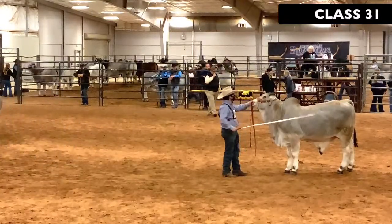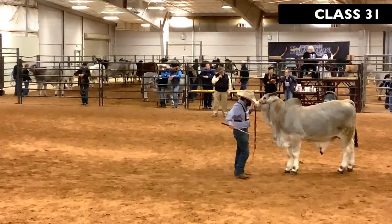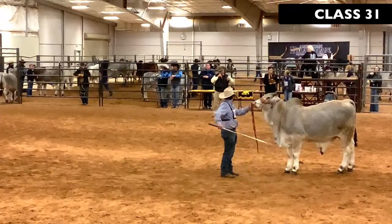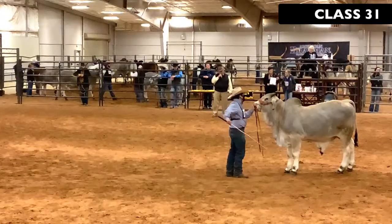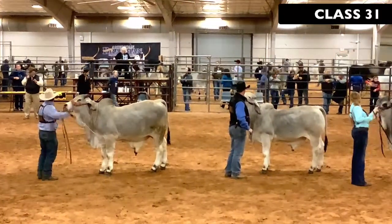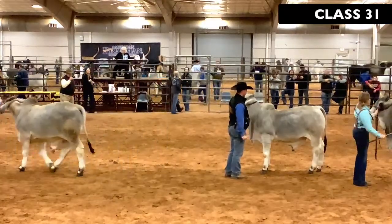The next bull coming in the lineup, I like his design too. I like his length of body. I like to see him with more total spring and mass, both rear and out of the top of his shoulders, blades, in relation to his frame. But he's a good-footed, well-balanced individual, a lot of total length, the bull there in third.